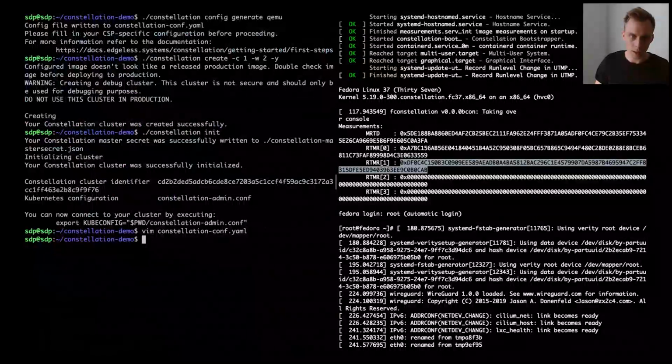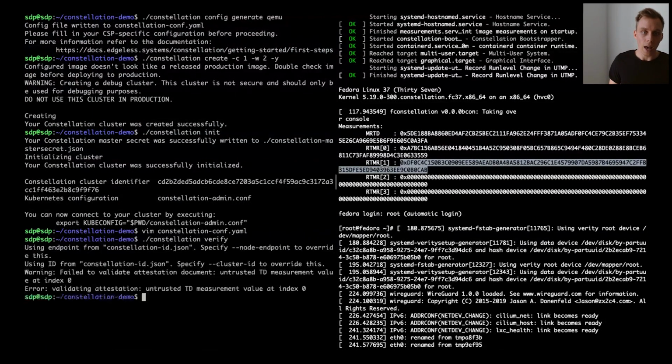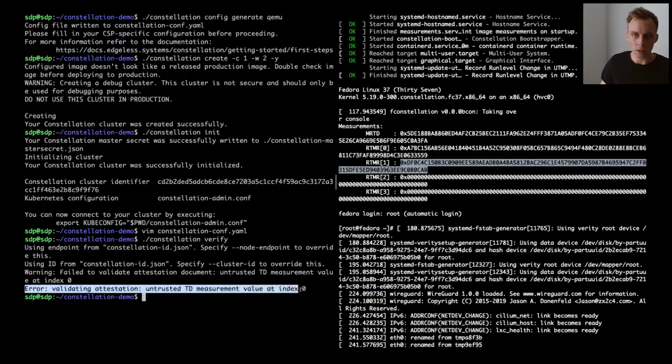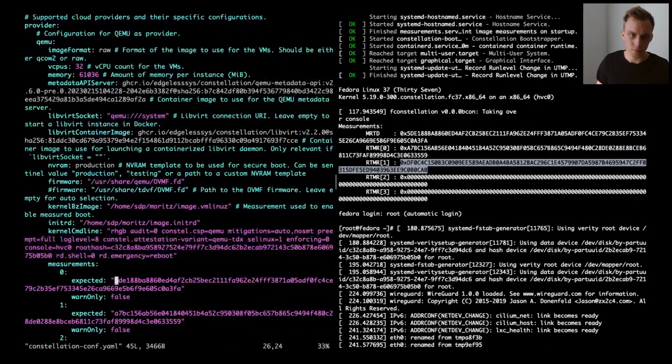Let me run it real quick. It will go ahead, obtain a TD quote, and verify it based on the configuration file. It will say, well, here's an error. There's an untrusted value that we found at index 0, which is the one we changed from 5 to 6. So the attestation would fail. We will notice something is wrong, and we will not trust this cluster. Let me quickly change it back to the actual value here, to the 5.